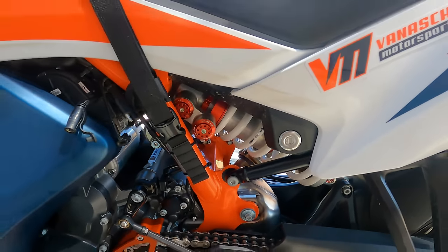So how does the 890 Rally handle the twisty mountain road? Well, you guessed it. Holy crap, dude. This thing absolutely flies. It's like a scalpel. And this is a 21-inch front tire. I have knobbies on this bike.